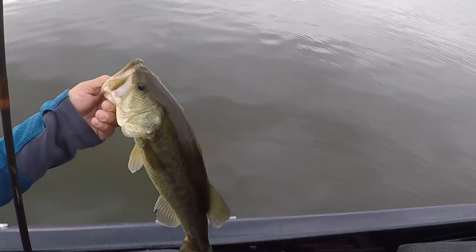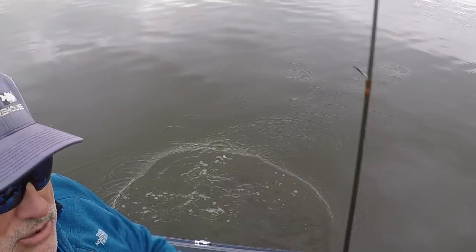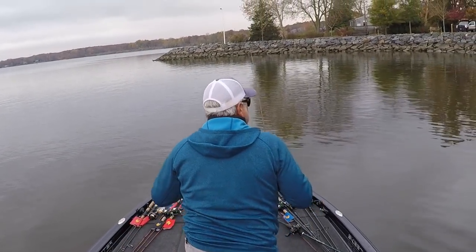Yep. And we got a nice 3-pounder? I think so, maybe 2.5. Okay. It wasn't too fat. First customer of the day. I'm happy when I can crank and put all the plastics away.